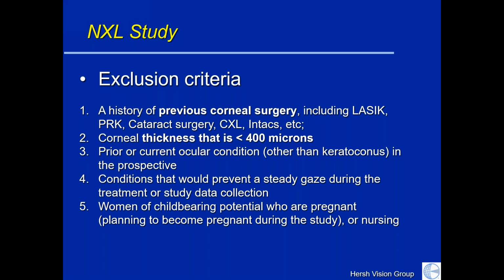We will measure your corneal thickness when you come in for the screening. Corneas have to be thicker than 400 microns to be enrolled in the study. And we'll review some of the other exclusion criteria when you come in for the screening.